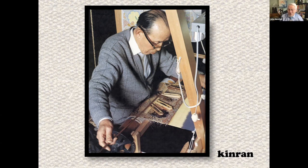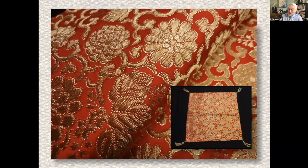The quality is mind-boggling. This is an example of what he was weaving with just the gold, no velvet in this case. So you really get to feel the luxury and the splendor of this luxurious gold, real gold, combined with the silk for the fukusa you see in the bottom corner.